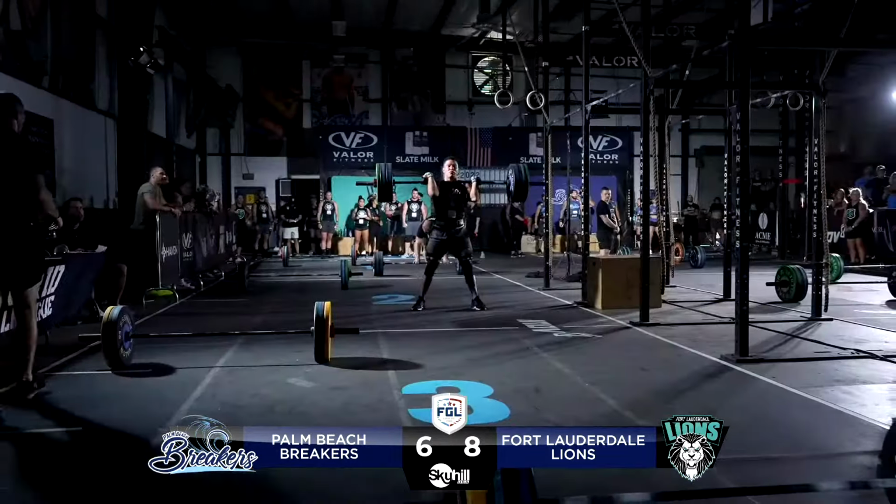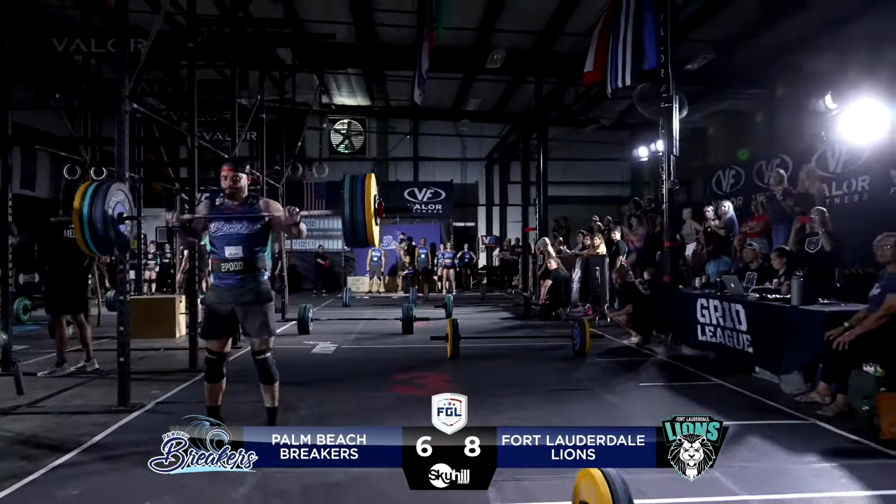Vida Vetterkin can't quite get under 210. Santella power clean at 300 on the 325. Wow, it looks like the Breakers' strongest players have faulted out on this ladder today. Could this be the first ladder that they lose this season? They have 2 faults so far. Anthony Garcia through 3 quadrants.